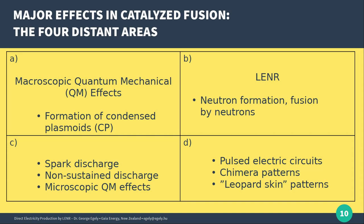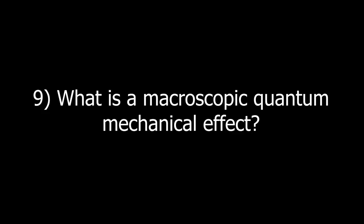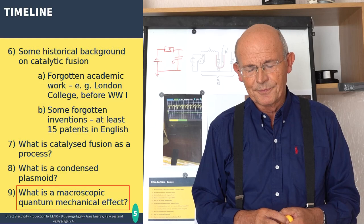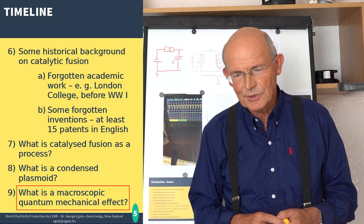In the LENR part, we have two processes, neutron formation and fusion by neutrons. And of course, the whole circuit is unusual. We have to generate and capture pulsed electric circuits, actually, with three different time constants. Condensed plasmoids are very weird, very unusual objects. In my opinion, it is a macroscopic quantum effect in the same measure as ferromagnetism or superconductivity or superfluidity.